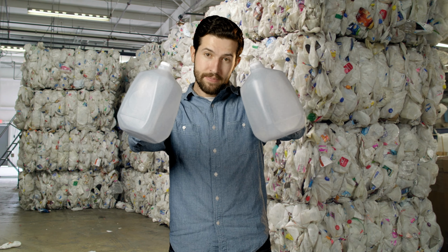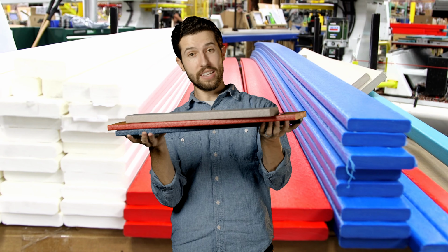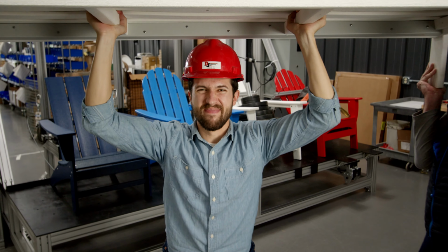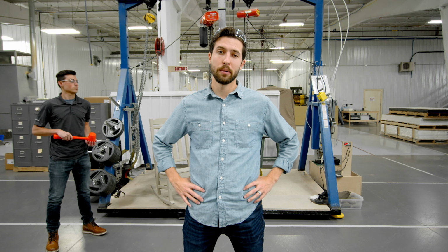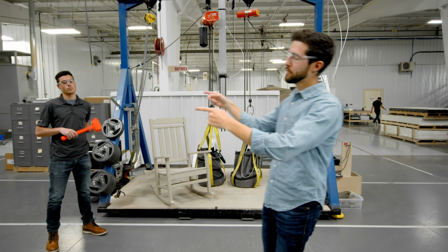POLYWOOD takes these, shreds them into this, melts them down into these, and then these guys turn it into this. Yeah. And this, or even this. Oh hey, because our furniture is built with genuine POLYWOOD lumber, you know it can take a beating. Take it away, Jamin.